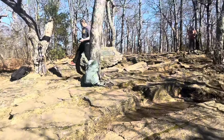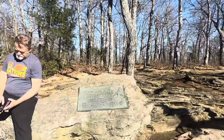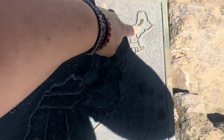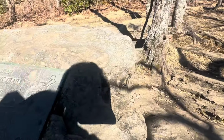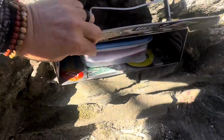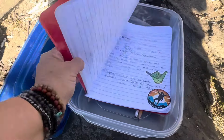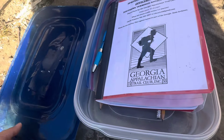And up from the first white blaze, it's a placard up here. The southern terminus shows the trail starting here in Georgia all the way to Mount Katahdin in Maine. Don't forget, over here on the side of this rock, you'll have the logbook. Get that out and sign the logbook. And I have signed it. Happy trail to the class of 2024. Luck and be safe, everyone.